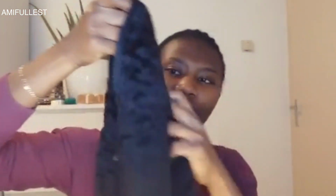So this is 24 inches long and it's very, very soft. You can actually wear this on its own. This one came with two of this cap, two of this pin, and then you have an adjustable elastic band, which you can pull like this if you want to. You can pull like this and then clip the hair into your pony and then tie it up. So this is what this one is looking like.